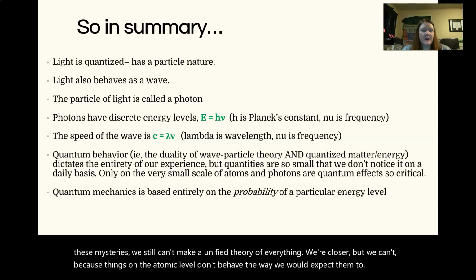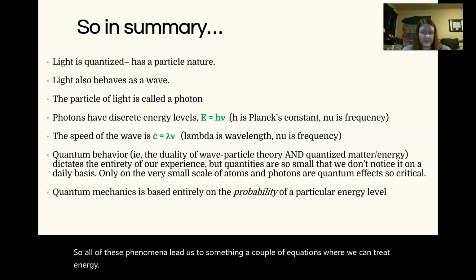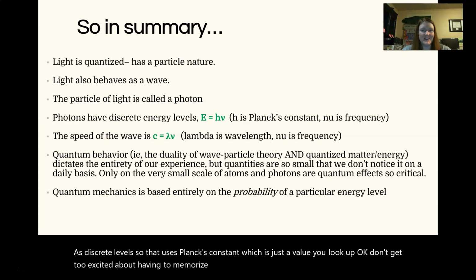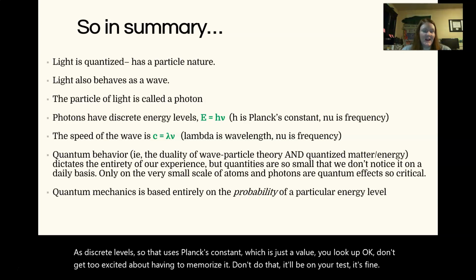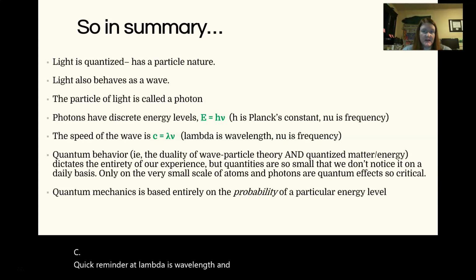So, all of these phenomena lead us to a couple of equations where we can treat energy as discrete levels. So that uses Planck's constant, which is just a value you look up. Okay, don't get too excited about having to memorize it. Don't do that. It'll be on your test. It's fine. And we also have equations to relate the speed of light, which again is the variable c. Quick reminder, lambda is wavelength, and nu, the one that looks like a V, is frequency. Those are the symbols we use.